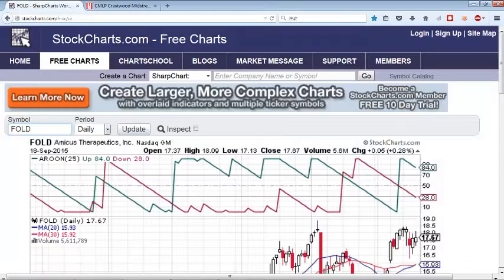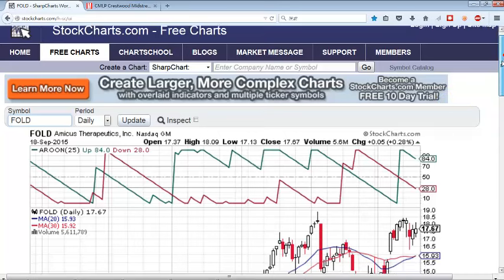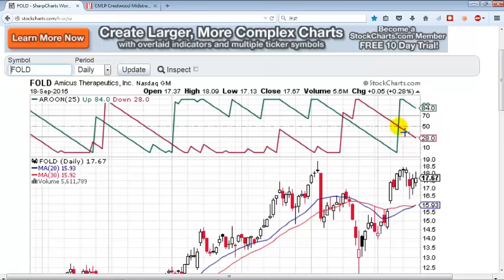Alright, so here's Fold. Another, well, this would be a biotech company probably. We had a buying signal a while ago. The buying signal occurred when the green line crossed the red line, and another occurred when the green line crossed the 70 line. Now, although it's headed downward, an Aroon line does typically do this.